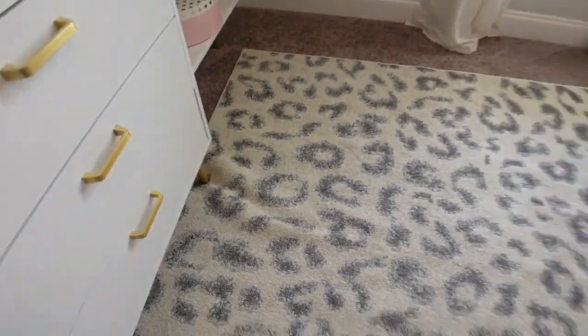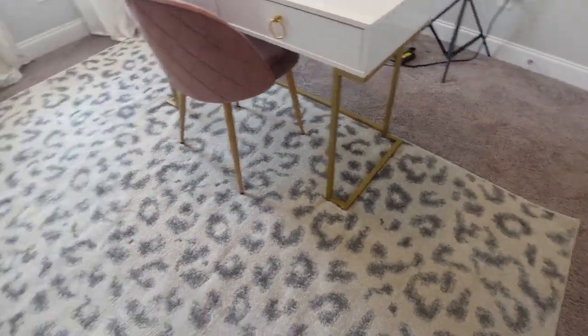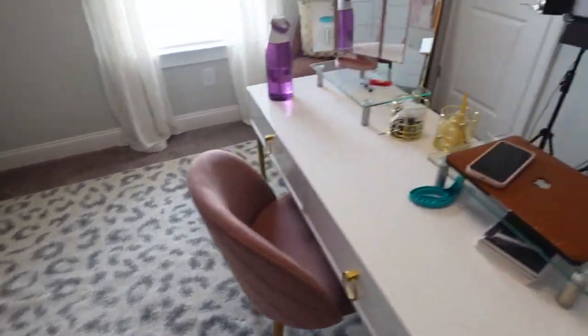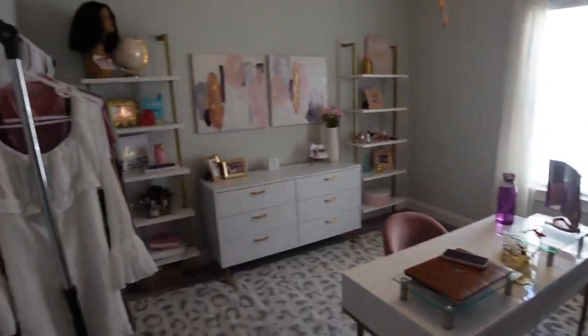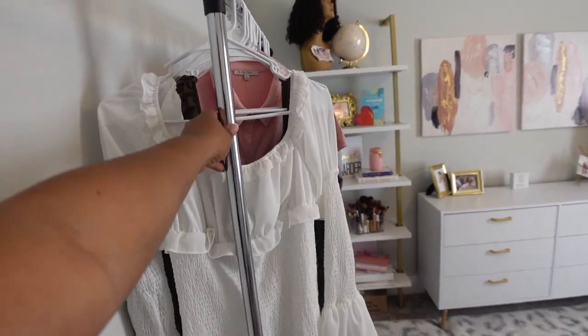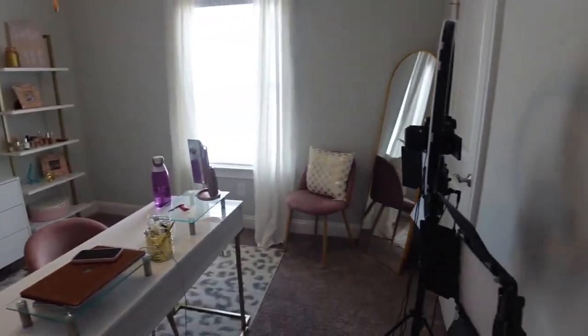And then I think the last thing we're going to talk about is my rug. It's huge. Love it. It's really, really cute. I got this from Amazon as well. So this entire room is darn near Amazon. Pretty much everything. Even this, did I get this clothing line from Amazon? No, I think I got this from Walmart. I got it from Walmart. But yeah, pretty much everything in here is Amazon.